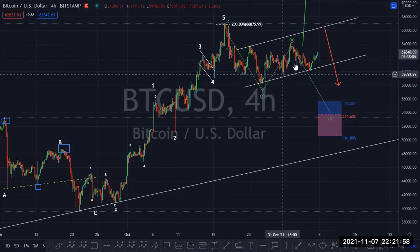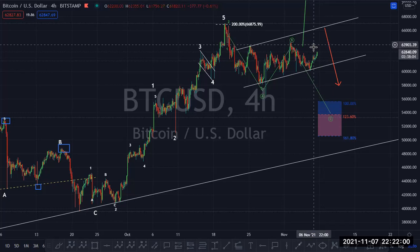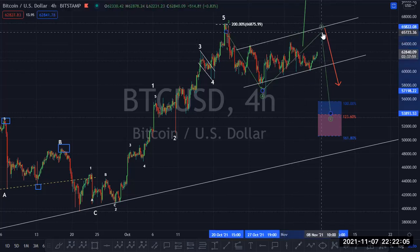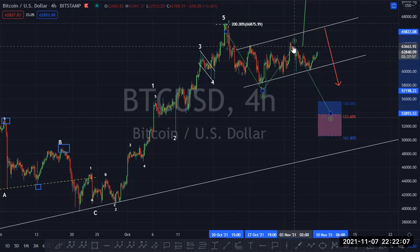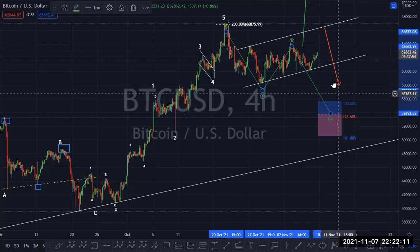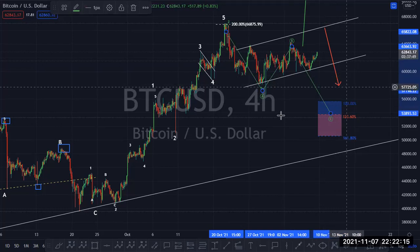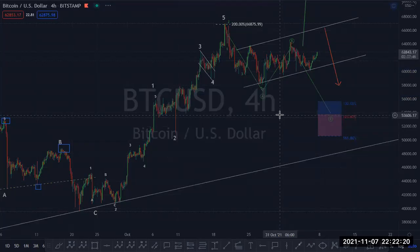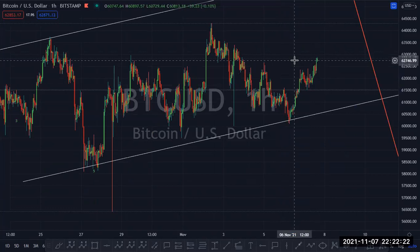But now let's assume that it has not ended. Once it takes all this out, then we will place wave B here. By then, the drop will not come to this blue box. Rather, it will end around 58,100, 58,200 area. So having explained this, let me go to 1 hour to look for something easier to trade.